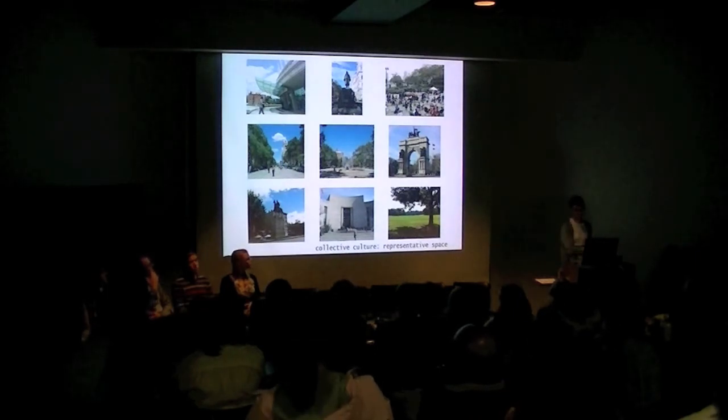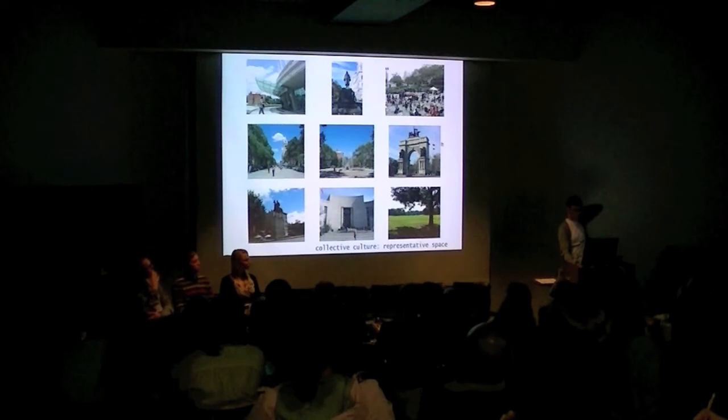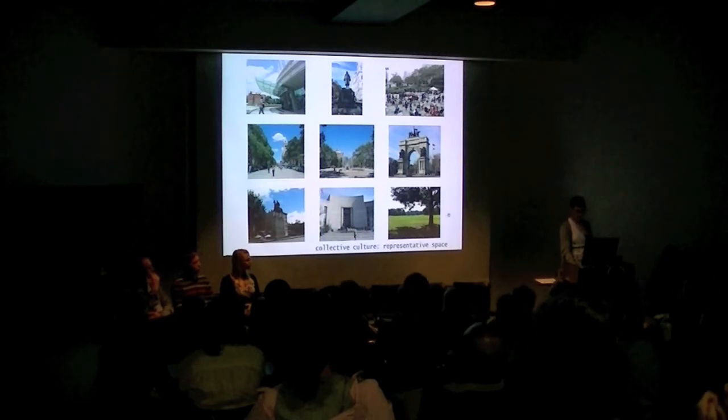Some of the examples we saw in Brooklyn were Columbus Park, with this big statue over here. This is another picture of Columbus Park. This is the Grand Army Plaza with the big Brooklyn Library in the neighborhood. Now, Grand Army Plaza was designed as an entrance for Prospect Park, of which you see a picture on the right below.